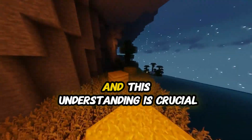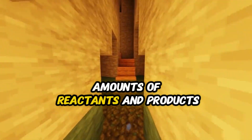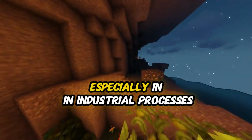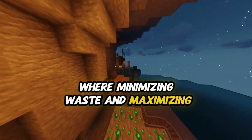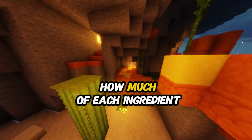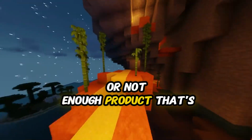Precisely. And this understanding is crucial for stoichiometry, which allows us to calculate the exact amounts of reactants and products involved in a reaction. And that has real-world applications too, right? Oh, absolutely, especially in industrial processes where minimizing waste and maximizing efficiency are really important. Right, so it's like scaling up a recipe for mass production. Yeah. You need to know exactly how much of each ingredient you need to avoid ending up with a warehouse full of extra ingredients or not enough product. That's a great way to put it.